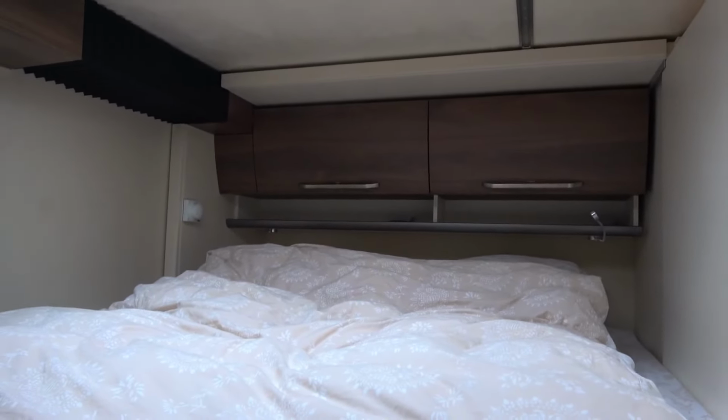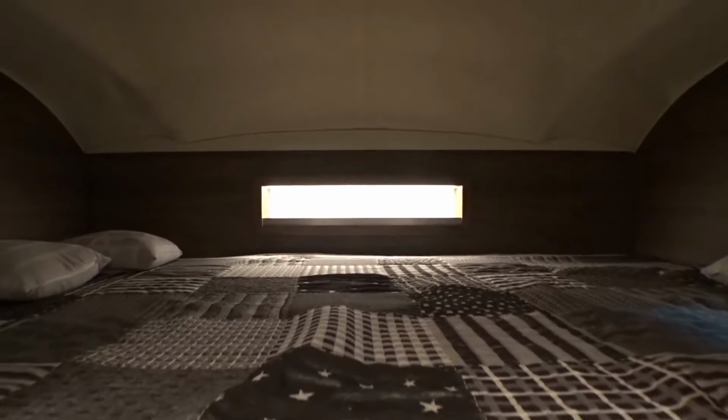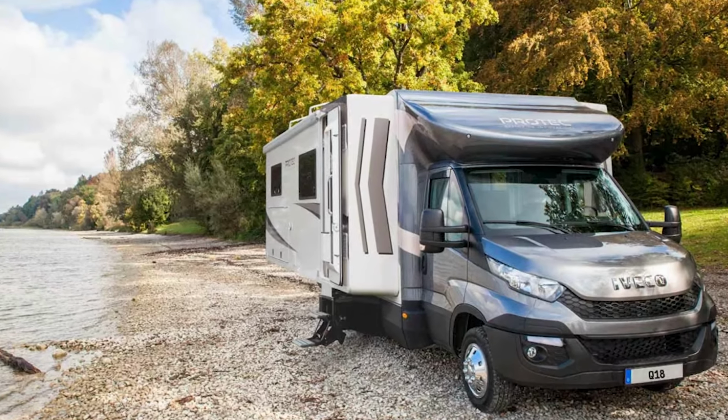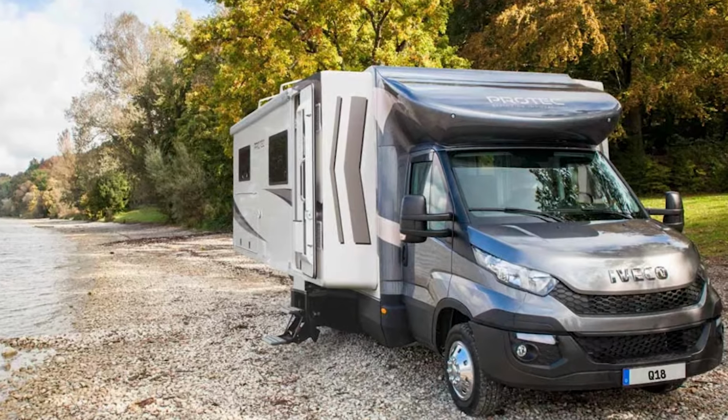So, combining all the sleeping spaces now, the PROTEC Q18 can manage sleeping accommodation of up to 6 to 7 people, which means it becomes your whole family-friendly mini RV, allowing you to explore some amazing places of nature without leaving anyone behind.